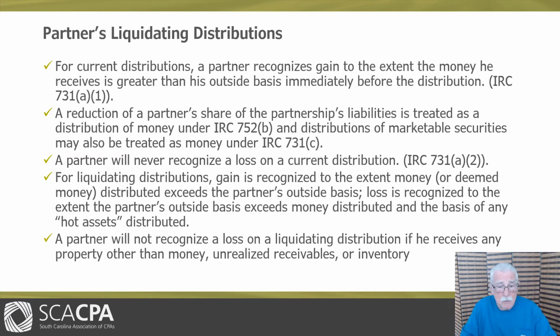For liquidating distributions, however, gain is recognized to the extent money or deemed money distributed exceeds the partner's outside basis, and loss is recognized to the extent the partner's outside basis exceeds money distributed and the basis of any hot assets, ordinary income producing assets. A partner will not recognize a loss on a liquidating distribution if the partner receives any property other than money, unrealized receivables, or inventory. So if there is any property other than ordinary income producing property, a partner will not recognize a loss. This is a brief explanation of what's in the practice unit.